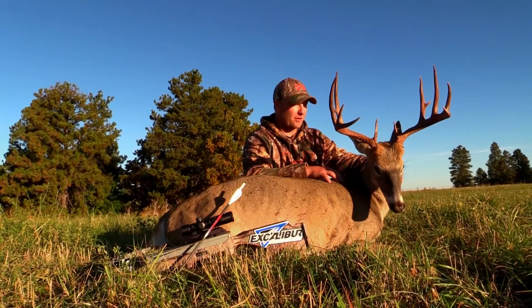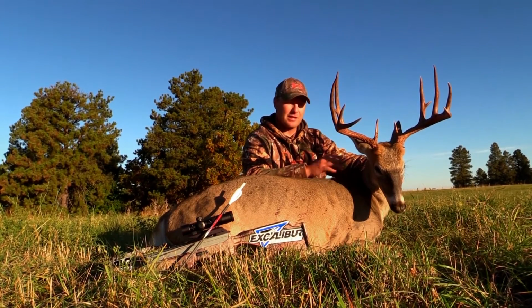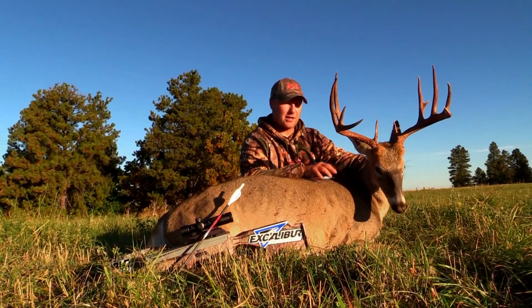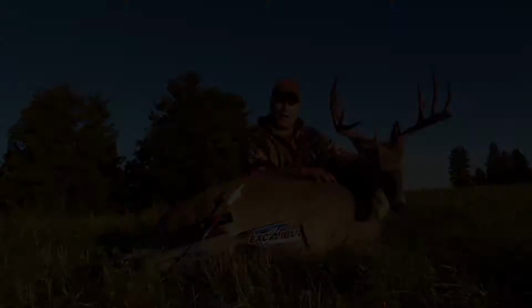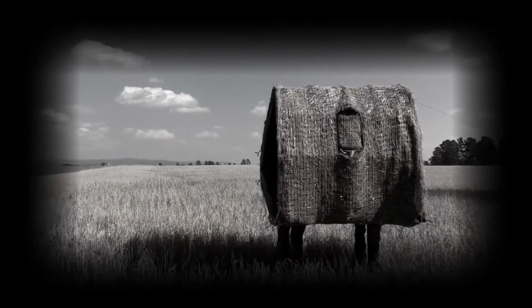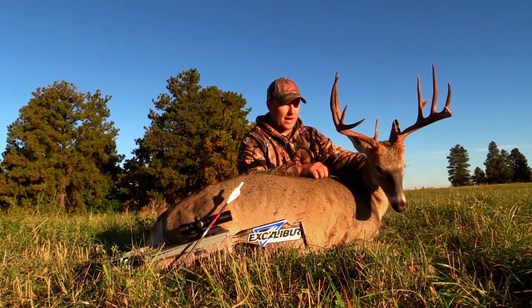We watched this deer for 3 afternoon evenings come right across this alfalfa field. Finally, we decided, talking to Jim, our guide, and Ralph, the outfitter, if we could move the bale blind and see if we could intercept them on the last evening, and that we did.